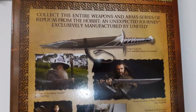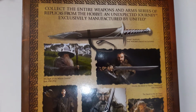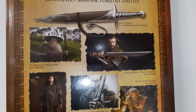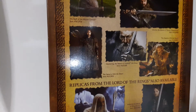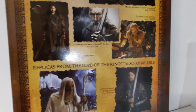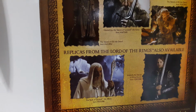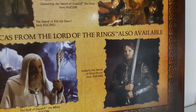Then you've got some advertisement for other products, such as the scabbard for this particular sword which I'm thinking about. Then you can buy the aforementioned Orcrist and Glamdring. You can also buy Gandalf's staff, and then Keely something, and then Philly something. Bugger them, because the movie versions are awful. And of course you can buy Anduril, the one that I want so much, and I will get it once.